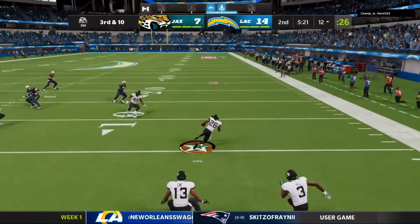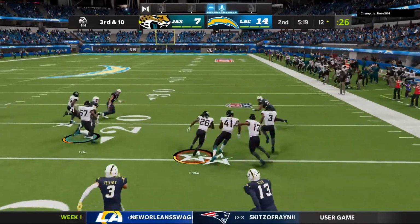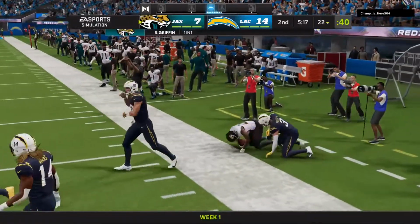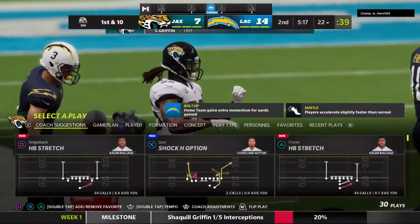All right, rifles one, and that's going to be intercepted. Shaquill Griffin with a pick, and the Jags are going to take over here at their own 22-yard line.